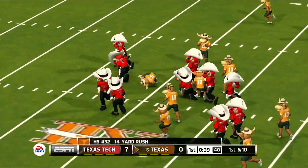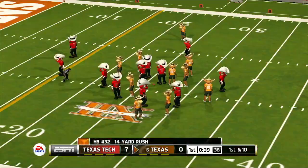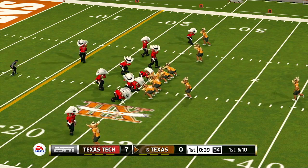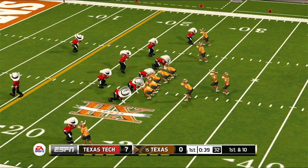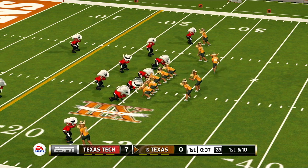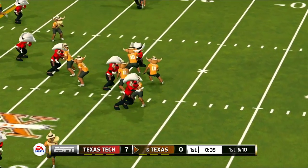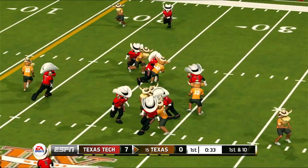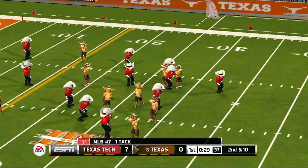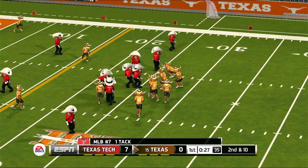At the 30, makes it out to about the 26. He's going to try and scramble. And he hits him hard at the 26. Nowhere to go on the quarterback scramble. That makes it second and 10.